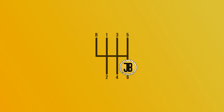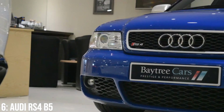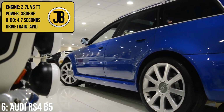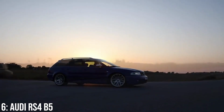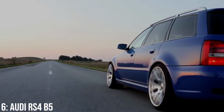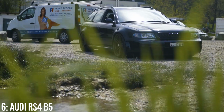Fair warning, in both 6th and 5th on this list we have RS4s, the first of which is the B5 or first generation RS4, which is a 2.7 litre twin turbocharged V6 which makes 380 brake horsepower and does 0 to 60 in 4.7 seconds. This is the car that followed the RS2, and though in S-spec it came as a saloon as well, in RS Audi committed exclusively to the Avant and built just over 6,000 total cars. That engine was actually built by Cosworth here in the UK, and if you know anything about them, you'll know they like to make cars go fast.